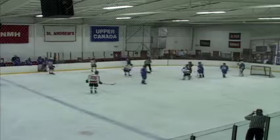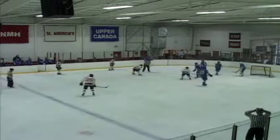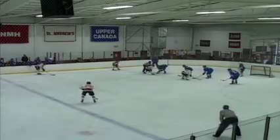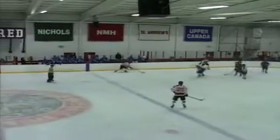University of Delaware on the power play yesterday against Ryder. They went 1 for 4. Just a little bit of success there for the extra man unit from Delaware.